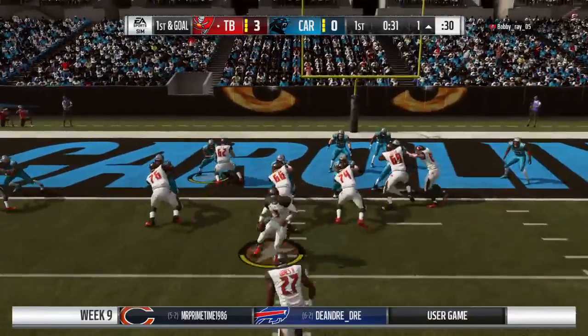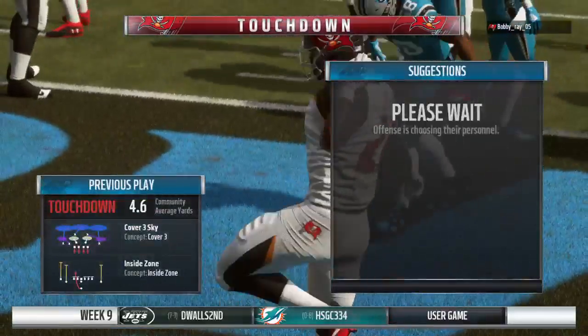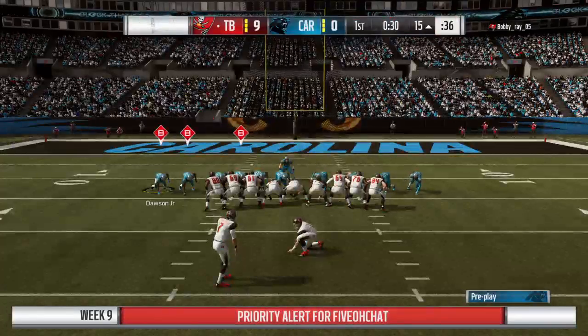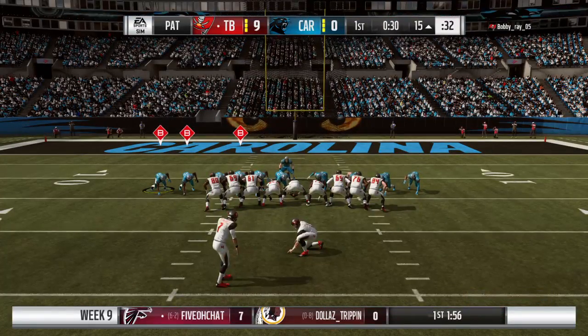And, of course, remember back to their first drive. And he's in. Touchdown, Buccaneers. Ronald Jones, his 4th touchdown on the year. And the Bucs are going to add on to their lead.